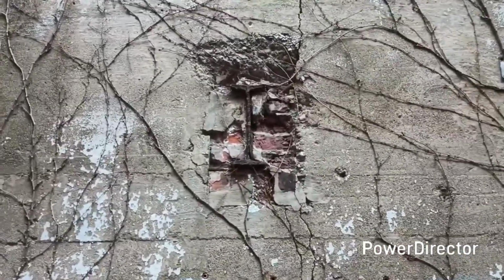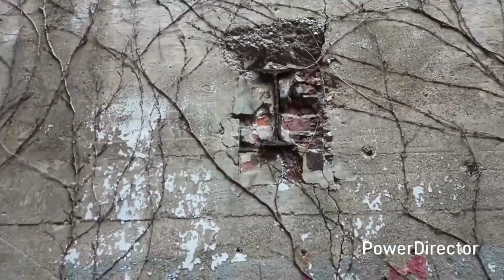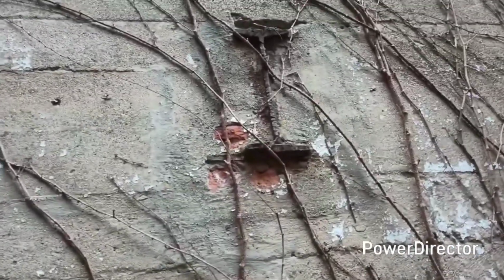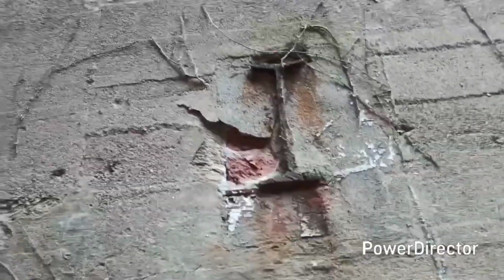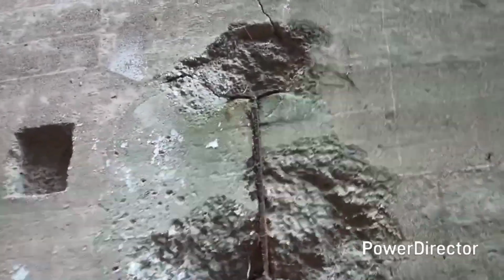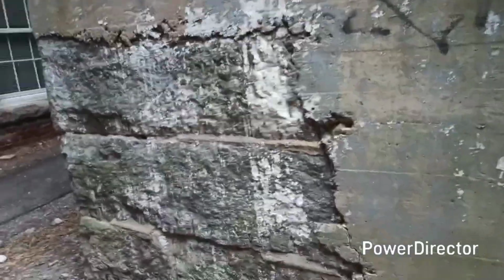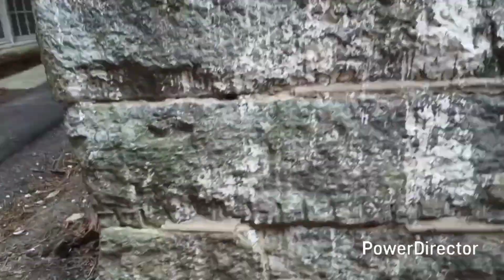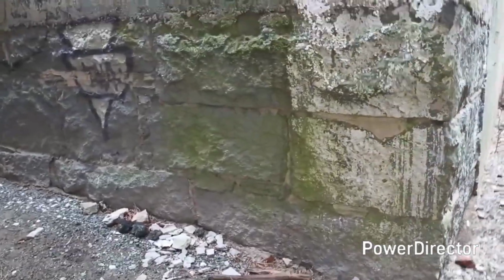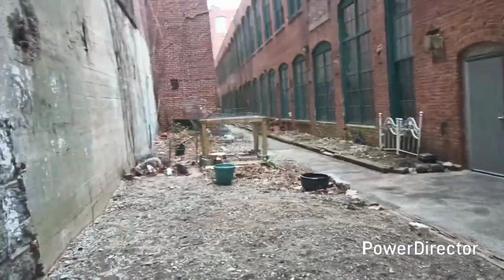Is there bricks all around those things? Yeah, look, all around the beams. The size of this beam. It goes into janky wall foundation, I guess. So we just walked all the way down this alley right here.